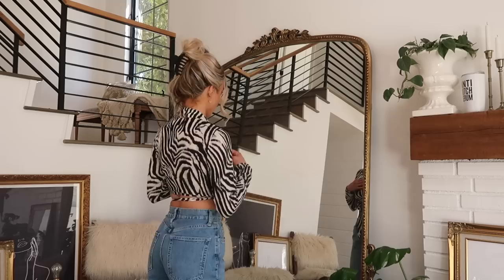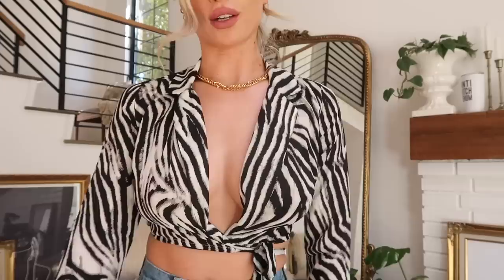So I'm normally a small. I don't know why I ordered an extra small. So I'm assuming it still fits kind of true to size, but maybe just size up one. But a really fun summery print. Here's kind of a detail shot for you guys. Like I said, if I was flatter or a bigger size, I think this would be perfect. But the actual pattern and design is so nice.